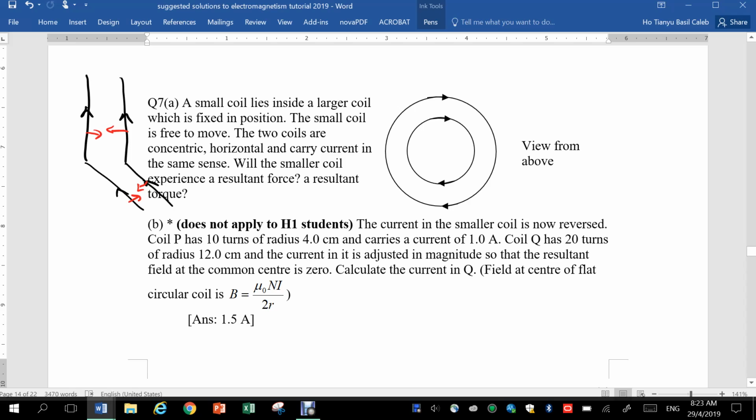So you can imagine that there's a force like this for this segment, a force like this between these two segments, etc. And these two forces are always equal and opposite in direction. And because this is a circle, the net force for the red arrows acting on the inner circle is symmetric in nature and hence must add up to be 0.